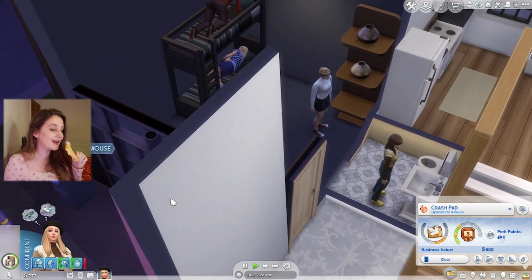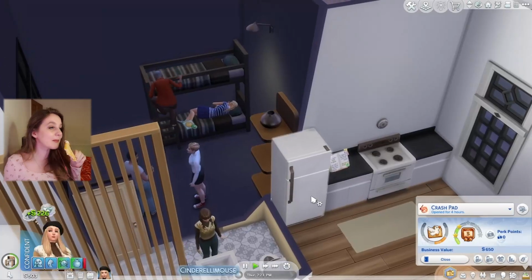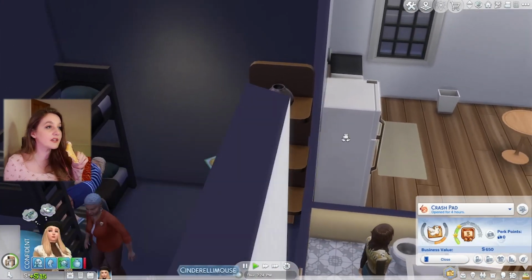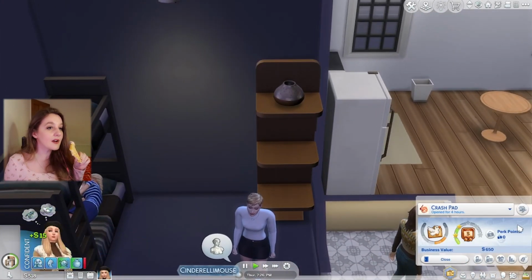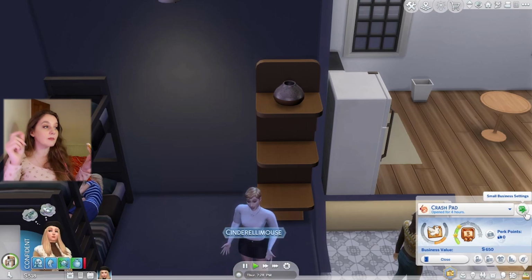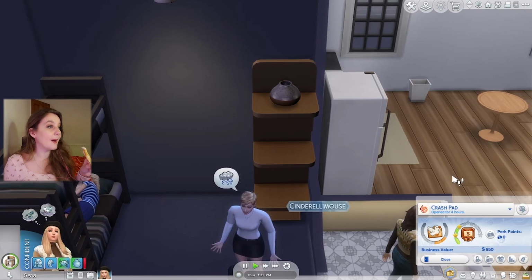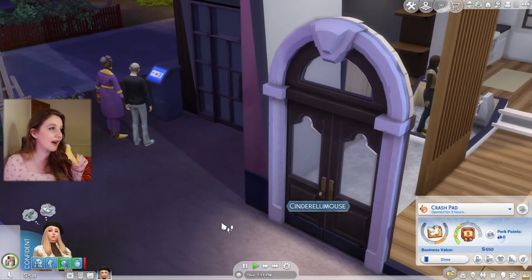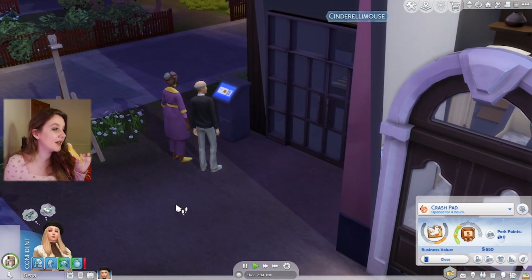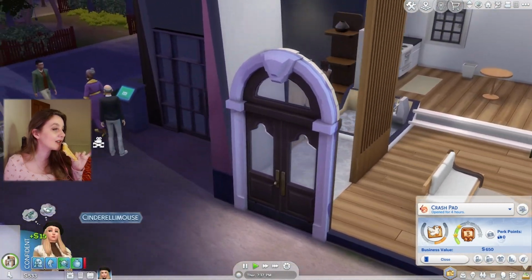Okay, let's keep going. What did I want to do? So I want people to, oh my god, they're buying my stuff, they're buying my pottery. One thing I'm going to have to do though is, as soon as I've run out of stuff, take that activity off my business settings, because Sims will get grumpy if there's nothing to buy. So just something to be aware of if you're micromanaging this. But I think we're doing really quite well here. Cinderella is still making her pottery. Customers are still buying stuff.